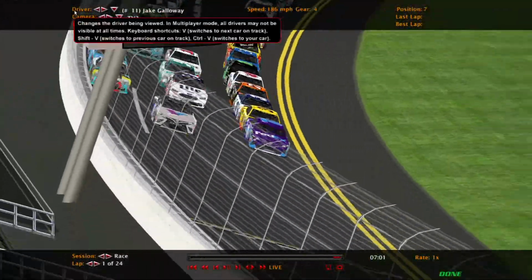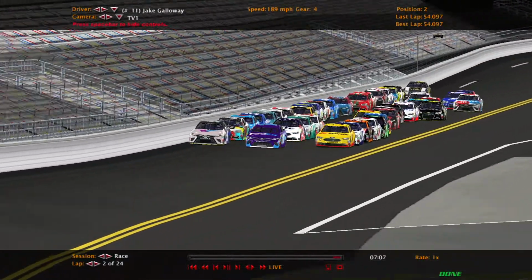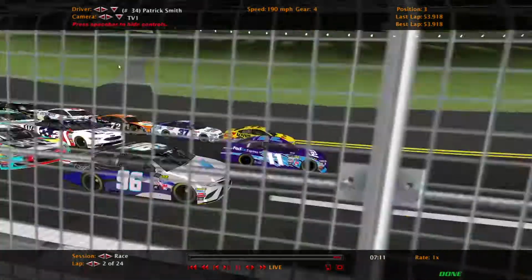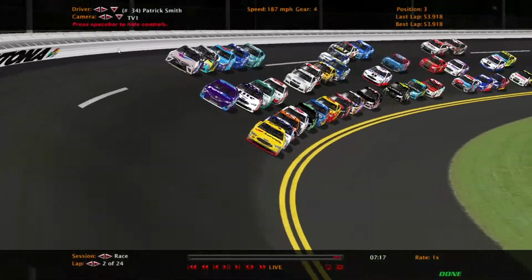Big moves already being made. Jake Galloway started 7th, and he may have just led lap 1. He did, by a nose. So Galloway from 7th to 2nd actually. Baker led it by a nose, but my gosh, what a big move that was. Gardner, your pole sitter, shuffled 3 wide at the top, and he's going to fall outside the top 10 by the time they get off turn number 2.